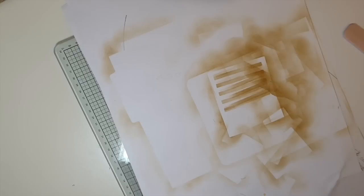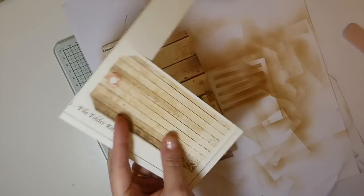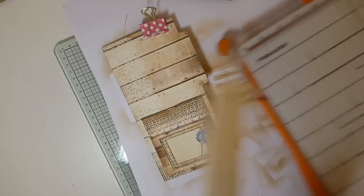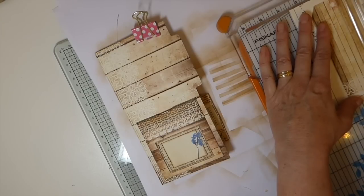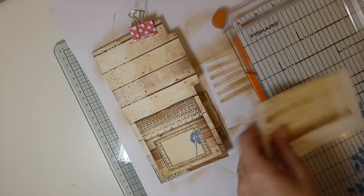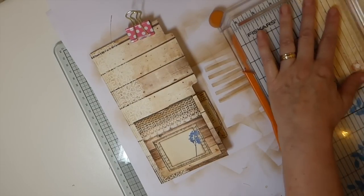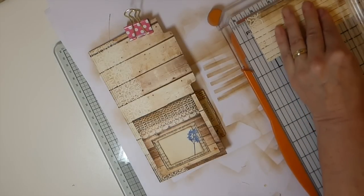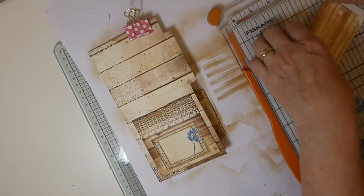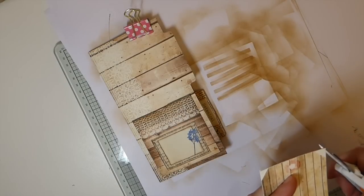So let me get a little clip here. Let's get a card. So this is one of the tags that comes with it. I think I'll use that and just do a little bit of embellishing on this one, and then very close to having this done. I mean, you can, like I said, just go on and on with it and add more and more, because they are so much fun to work with.